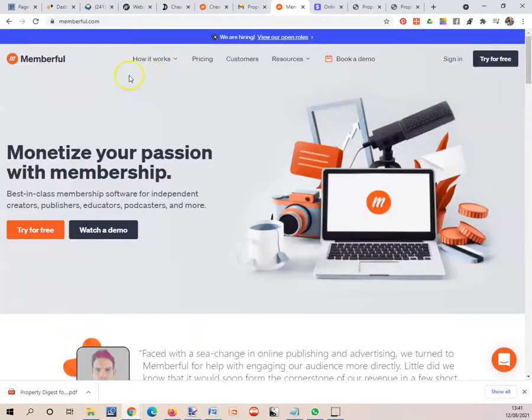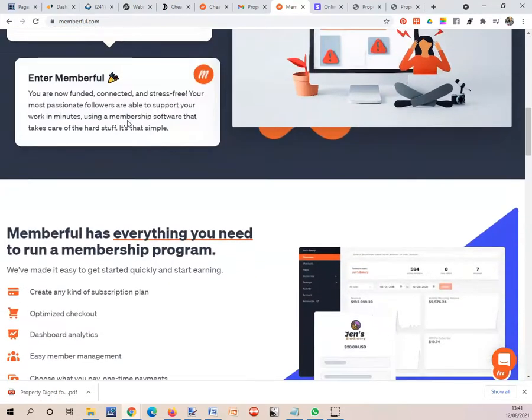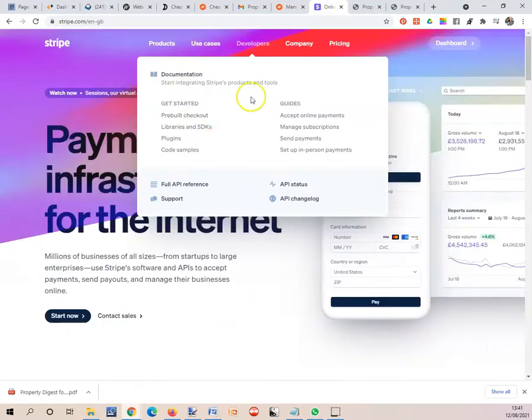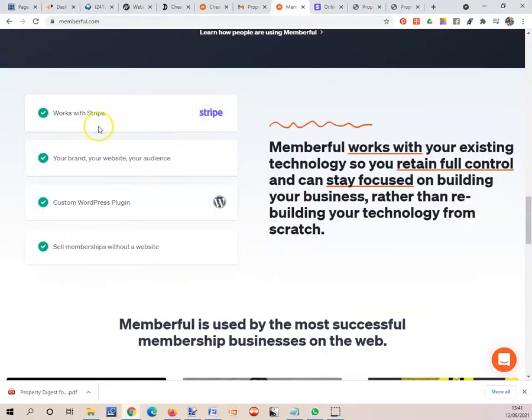Now, they're using a system called Memberful. What is good about Memberful is that you've got the opportunity of building your paid website without having to have your own website. You can, if you wish, use WordPress, which is what we generally use, and you get a plugin which will help you. But you can actually set up a Memberful account, and it integrates with Stripe, so the two systems work together. Stripe will take the payment and you can use Memberful.